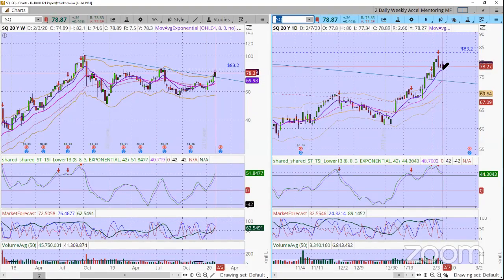For me, it's 79.06, a few cents below today's low. And if we finish bullish, or if we close higher on Monday, then I'll be moving my stop pretty much to break even.